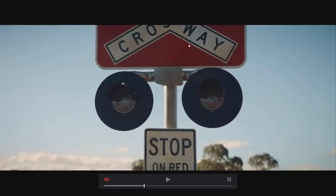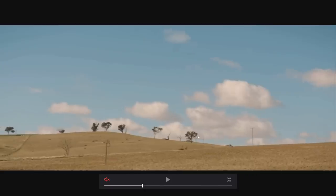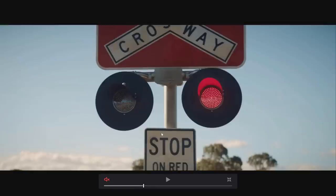And then that's when, boom, we're presented with this crossroads. And it's also a surprise that we never even got to see the fact that there could be a train line ahead. All of a sudden, there just is.